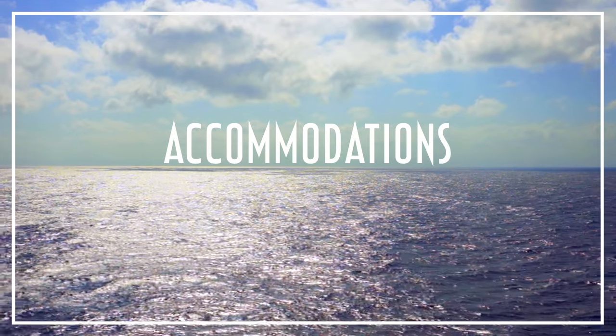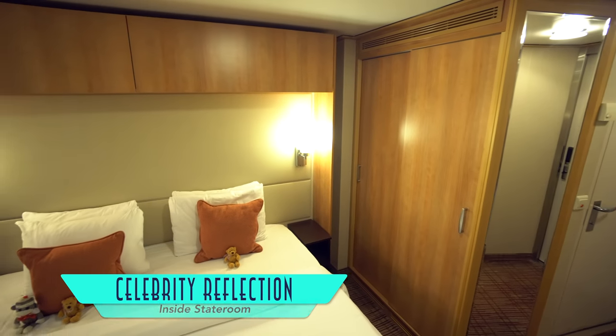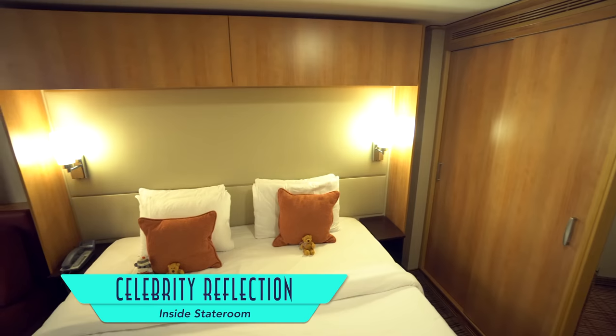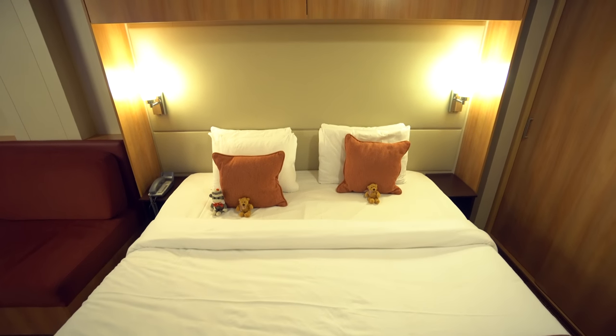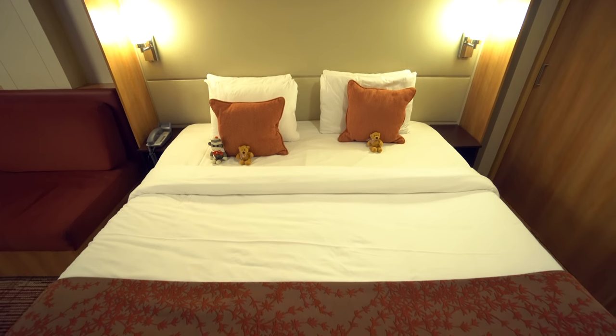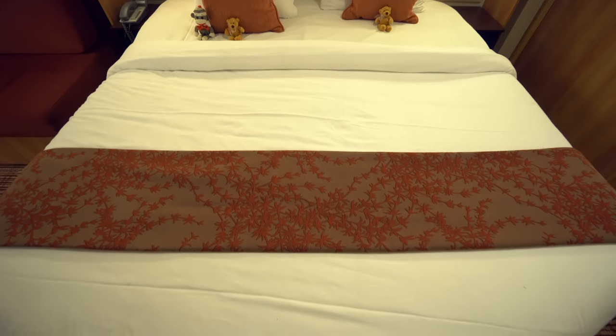Let's first take a look at its accommodations. We personally enjoyed a comfortable inside stateroom, joined by our teddy bear friends, and even a sock monkey this time around, who also give the cabin their thumbs up of approval.